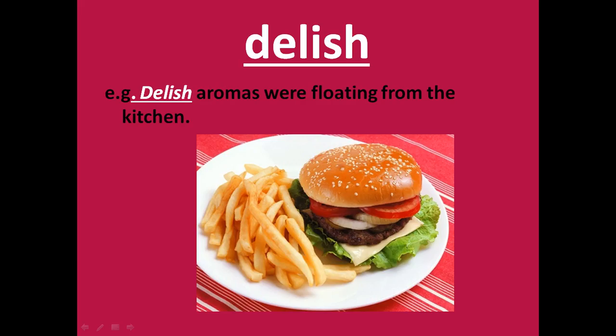Next up, we have delish, which sounds similar to delicious, but it is actually delish, which means again delicious or scrumptious, palatable, delectable. Also, you have the example on the screen which says that delish aromas were floating from the kitchen. So they were so good in smell and they were all floating from the kitchen to the dining room, and you can smell it and you get craved about the food. Then you use this word, which is delish.